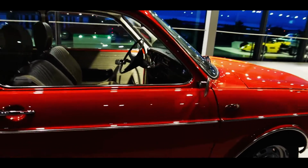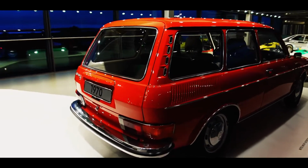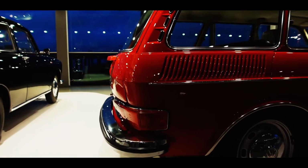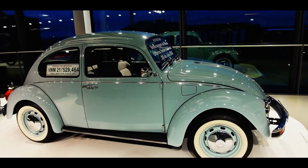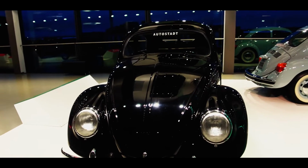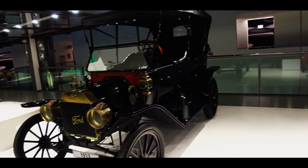Try and get the ambience of these cars. I just love the back, the glass, the classicness. Oh my goodness me, look at the louvers on the back corner. How nice does that look? Huge vision, the windows. Ford, 1913. Oh my goodness me.